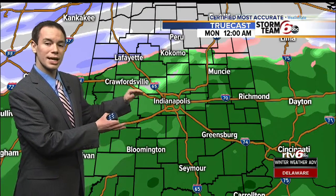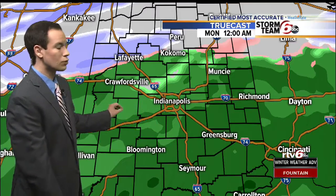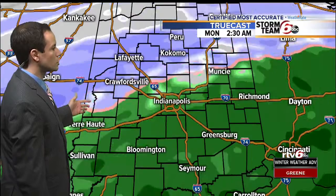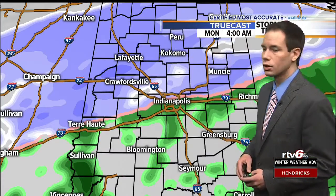Even where we're seeing the green, this may still be freezing on contact with temperatures right around 32 degrees, especially the untreated surfaces, the elevated surfaces to be watching out for. But then we're going to see an area of snow expanding across the northern half of central Indiana as we go to 4 o'clock on Monday morning.